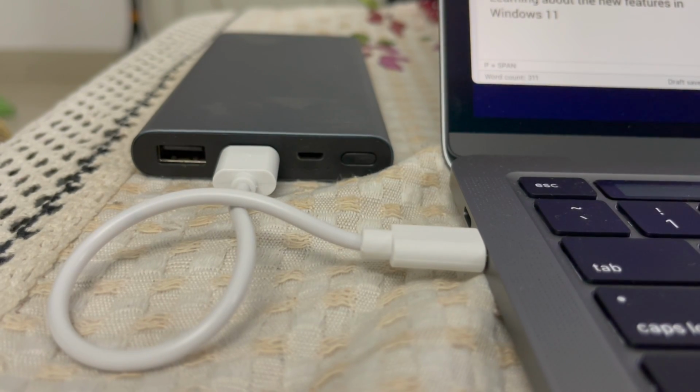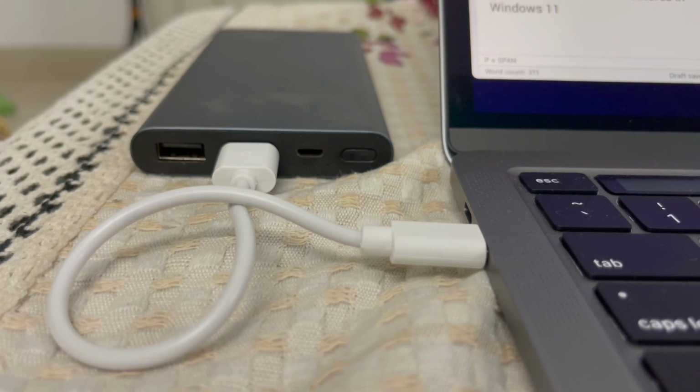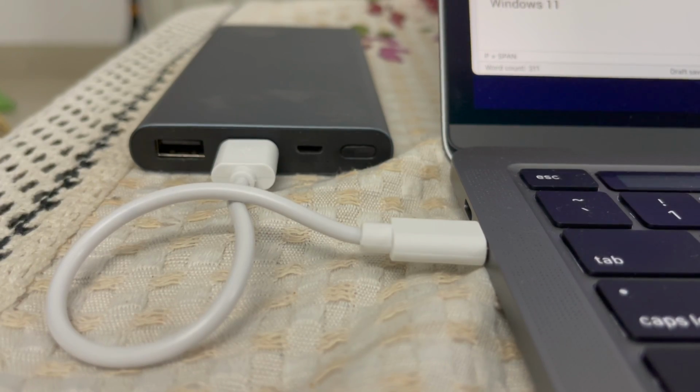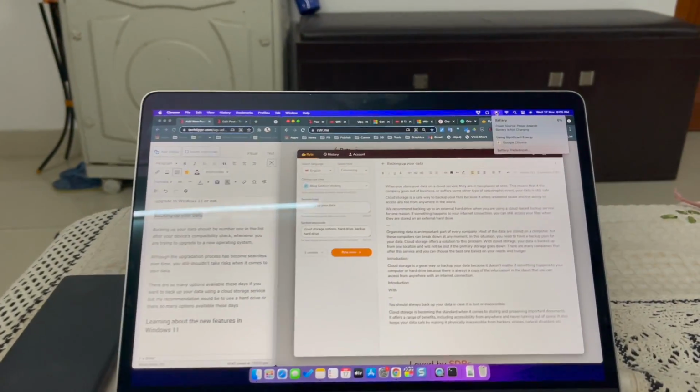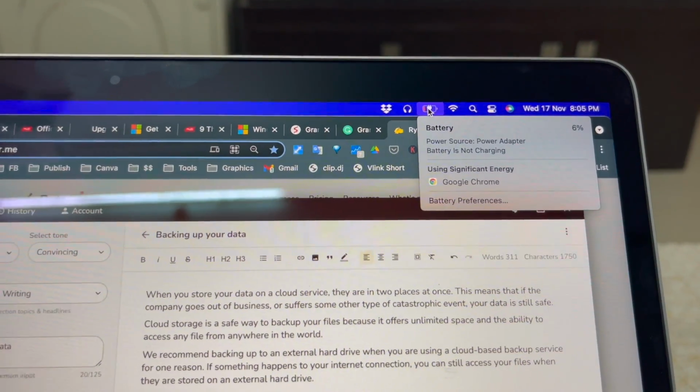The charger of the MacBook Pro is 61 watt, and the power bank is definitely not going to charge your laptop fully, but it stops the battery levels from dropping. Like I was on 5% when I started using it, and I used it for 2 hours and the battery level was still 5%. It increased 1% more when the laptop was idle. So it is actually charging your laptop also.